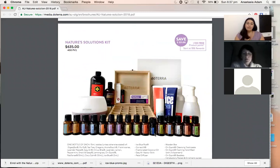And you get 2 of the 4 mood management kits, plus you get Purify we spoke about. And here you've got the On Guard, lemongrass, lemon, lavender, peace, lavender, frankincense, easy air, digestion, citrus bliss, and Aroma Touch. So this is definitely a jam-packed kit.